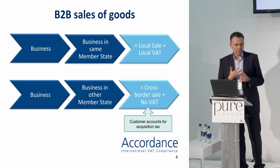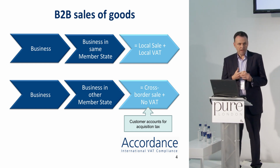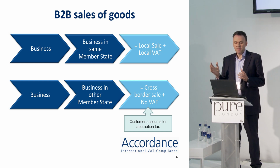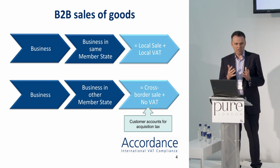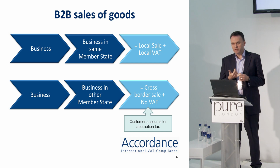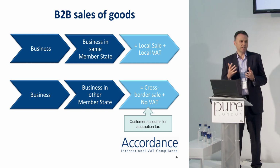If you sell to a business in another member state, the place of supply for VAT purposes, which determines where the VAT is due, is where the transport starts. So if it starts in the UK, the place of supply is the UK. Zero-rated supply because the goods are moving cross-border, and then the customer accounts for the VAT in their own country. They do it by a concept called acquisition tax. So again, it's relatively straightforward. All of the obligations are going to be in your own member state. So if you're a UK business selling cross-border, it's relatively straightforward. You need to meet some invoicing requirements. You need to meet some reporting requirements, such as EC sales list and Intrastat, but it's relatively straightforward and the compliance burden isn't too significant.